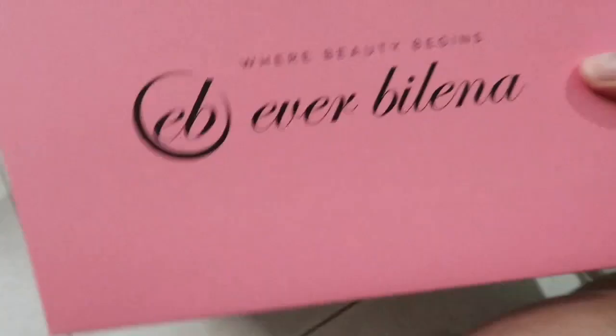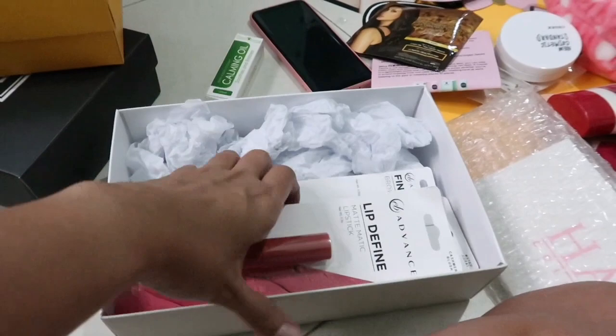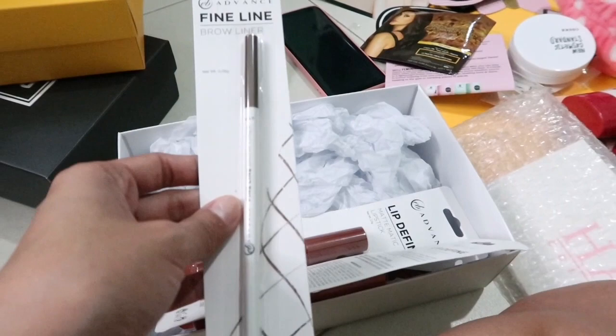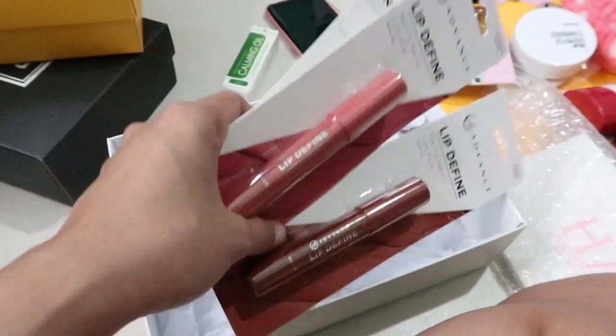In fairness sa kanilang box, ang ganda. And then, next one is EV Advance. Ito siya, meron tayong lip define, meron tayong eyebrow liner. Again guys, bawas na to kasi yung isa nito binigay ko dun sa aking friend. And then yung isa nito is sinama ko doon sa ating giveaway. So later I will show you guys.